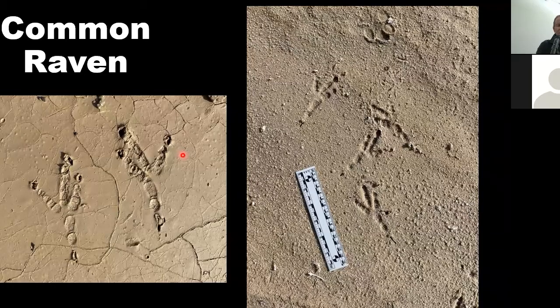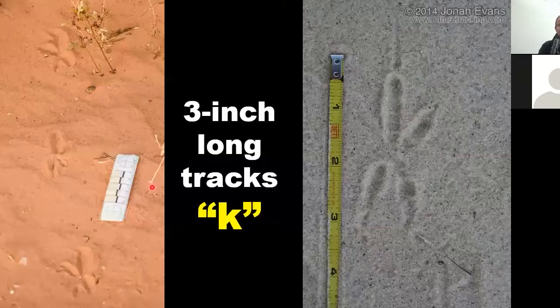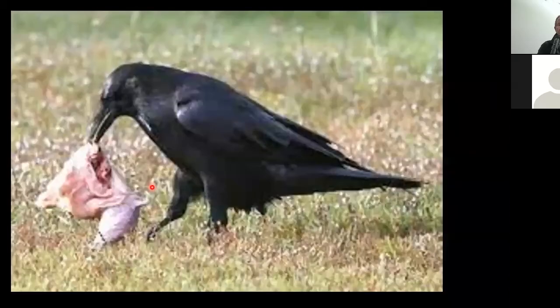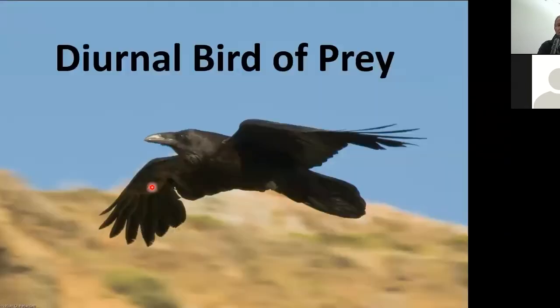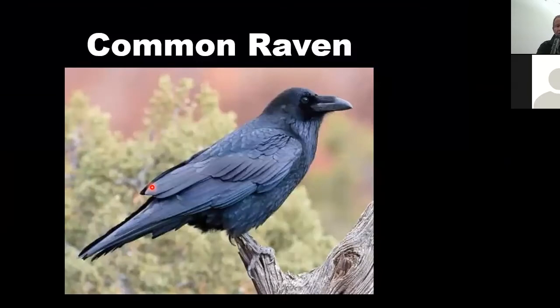Common raven, they have the classic bird track. And look at how big and beefy that track is. They're a big bird. Some folks confuse them with crows, but it's pretty easy to spot a raven because you can see its bill here, how big and strong that bill is, both in flight. It's a big, strong bill.